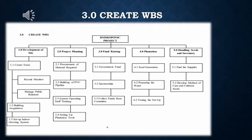Second is project planning. And third, fundraising, plantation, and lastly, handling seed and inventory. In 1.0, development of site has 3 items. First, 1.1 is scripting. Scripting has two parts: recruit member and manage public relations. In 1.2 is building acquisition, and 1.3 is set up indoor growing system.